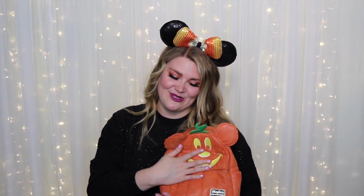It was $80 at Port Orleans Riverside at Fulton's General Store. We were there the day they put out all of these amazing bags. I grabbed it immediately, paid for it. It was the last day that we were in Disney World, so I felt so fortunate that I was able to get it. So anyway, here he is.